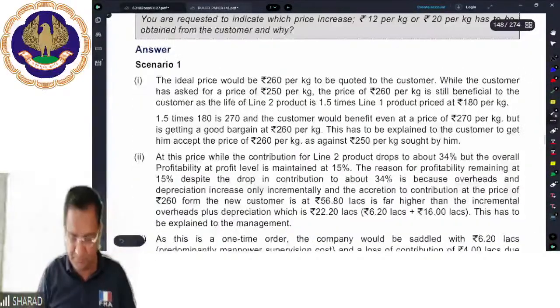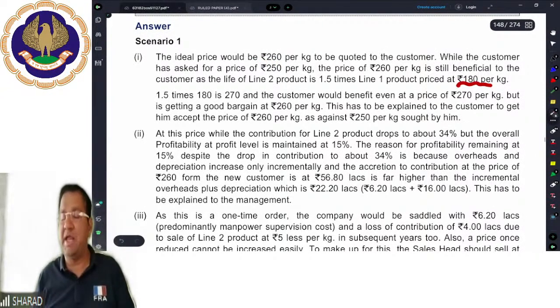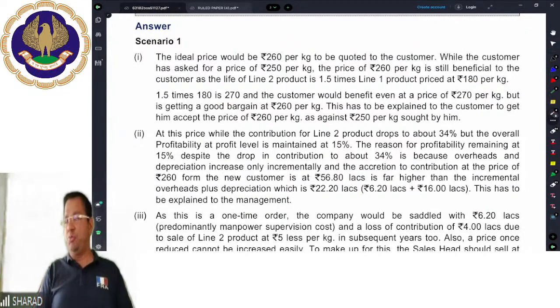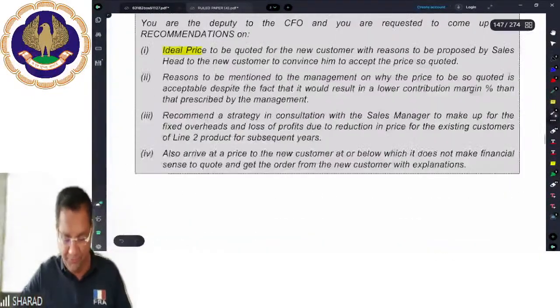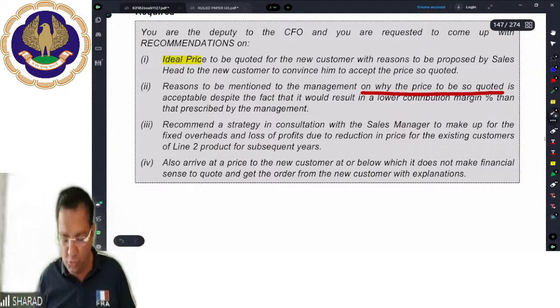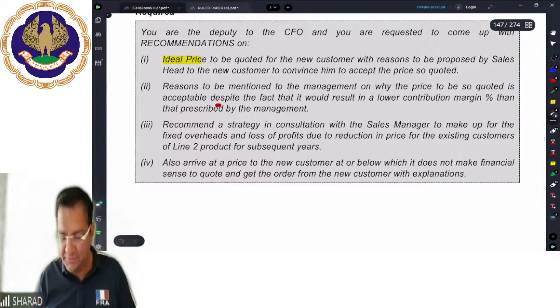See, this is what was given. The ideal sell price is 260, 180 is the price of line 1 and its life is 1.5 times. So it's 250. So even the new customer will be benefited by ₹10 if the ideal sale price is accepted. The sales manager has to convince this price. Okay beta, let's now come to the second requirement part, what does it say? Reasons to be mentioned to the management on why the price to be quoted is acceptable, the 260 you have quoted, acceptable despite the fact that it would result in lower contribution margin than that prescribed by the management. So see, it is very simple, beta.